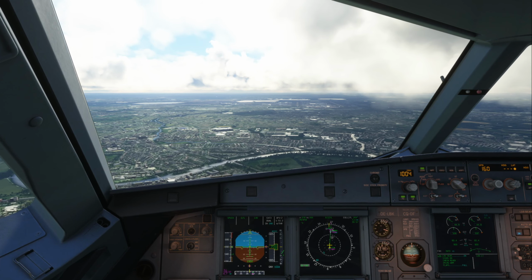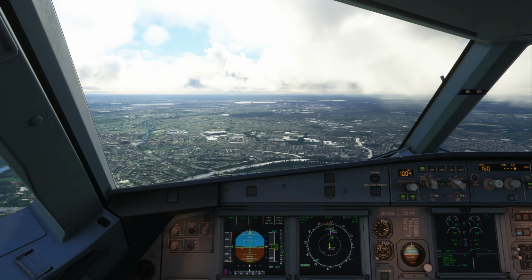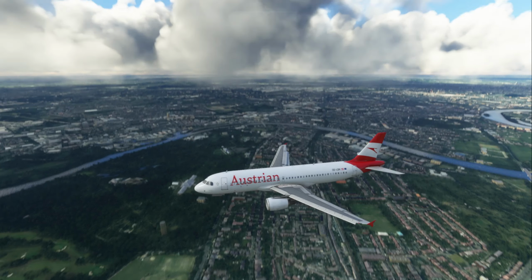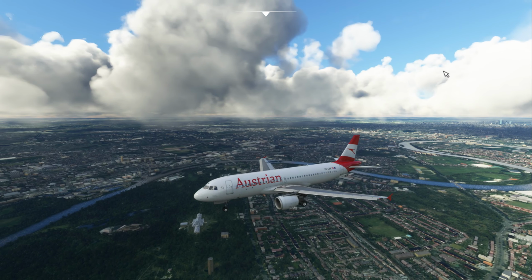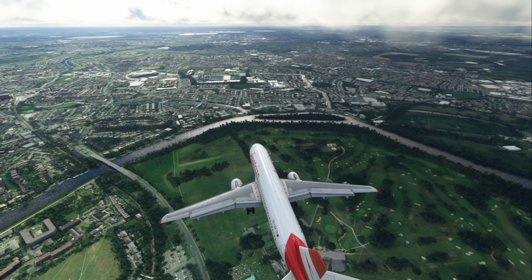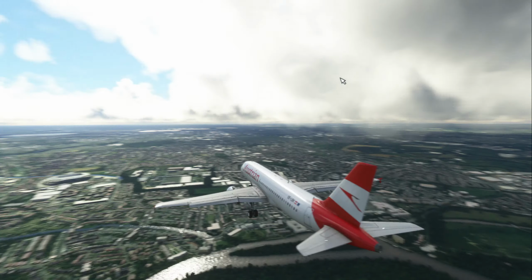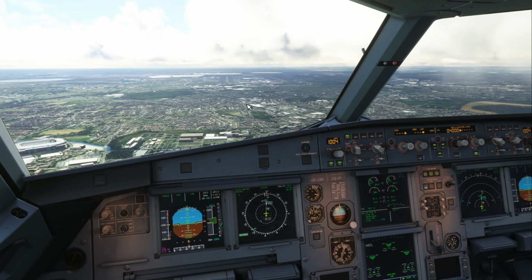Hopefully it will. Okay, we've got 6 miles to go. I'm happy with that. Gear down. Coming in over Kew Gardens now, I think. Yeah, that's Kew. Gear's now down, we're over, there's a golf course here. At some point we will put the final pieces into the puzzle. So, 5.5 miles, let's do speed as mind. Flaps full.